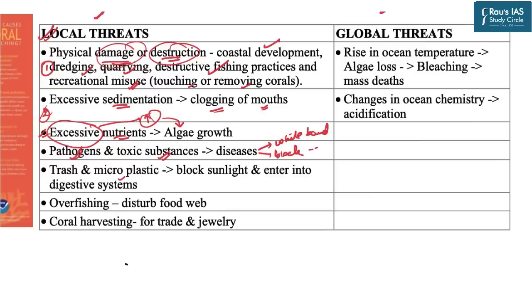Then the presence of trash or microplastic can block the sunlight from reaching the corals. These microplastics can also enter the digestive systems of corals, fishes, etc. Because of overfishing, we can understand that there will be a disturbance in the food web. Similarly, other human activities, for example coral harvesting for trade as well as jewelry, also alter or rather disturb the coral ecosystem. So these are the local factors.